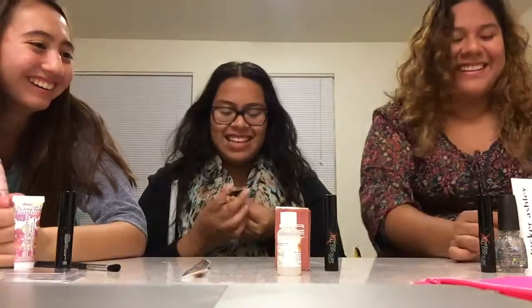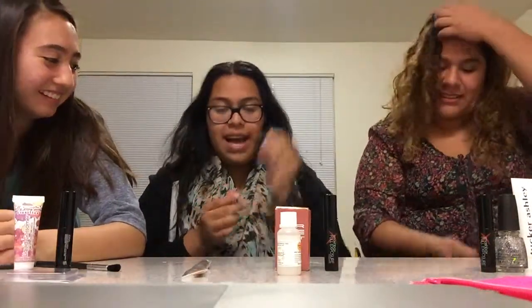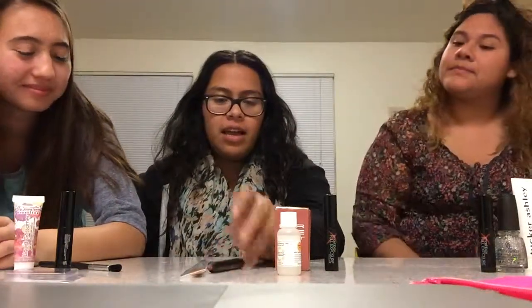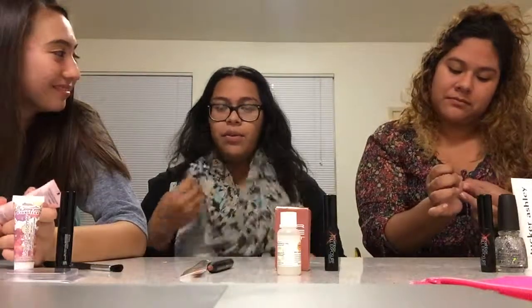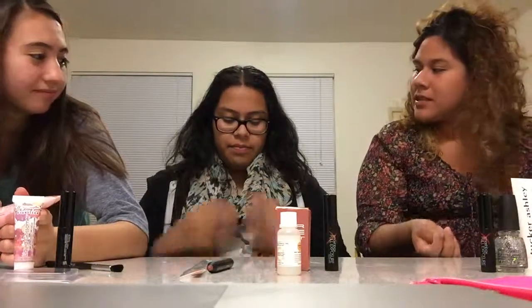It doesn't smell. I don't know if ColourPop will be cheaper. I feel like this might be more expensive. But yeah, I would give that like a 4, just because I like wearing lip things, but sometimes I feel like they don't go well with my skin color. But I feel like it looks nice.